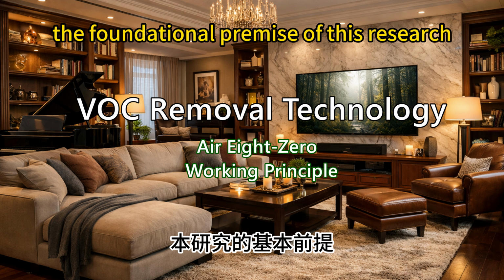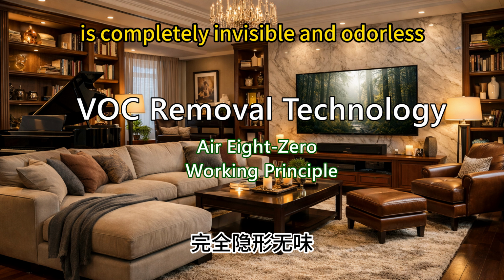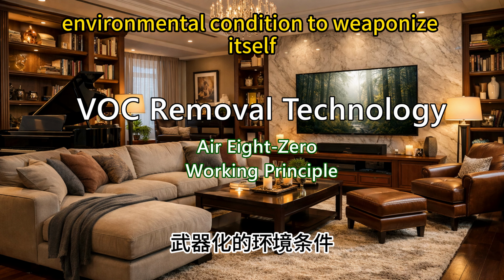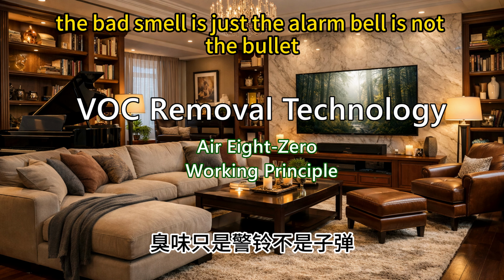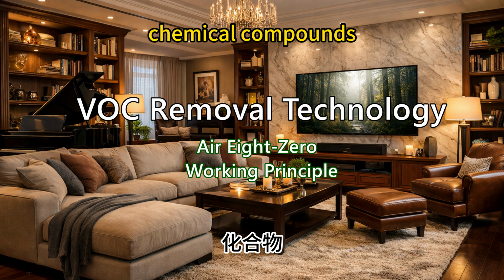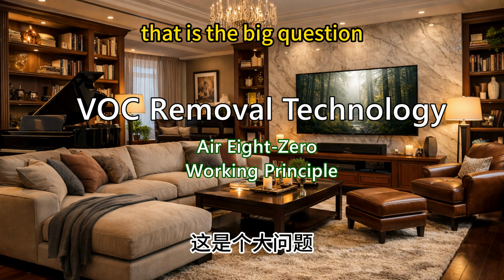The foundational premise of this research is that the real danger, the true chronic killer, is completely invisible. And odorless. Right. Yes, odorless. And it relies on a specific environmental condition to weaponize itself. The bad smell is just the alarm bell, it is not the bullet. So if the free-floating gas isn't the bullet, how are these heavy chemical compounds getting deep enough into our organs to cause damage? That is the big question.